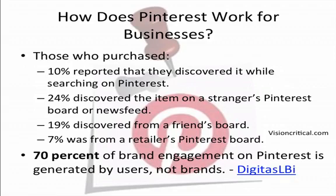And one thing you want to keep in mind, this is from a different study, 70% of brand engagement on Pinterest is generated by users and not the company, which kind of ties into the 7% of the products or services purchased from Pinterest only coming from a retailer's board. Most of it is being found on other people's boards. So there's a lot of room for businesses still on Pinterest to get in there and get people's attention on what it is that they're selling, what their products are. And I think there's no reason you shouldn't be on there with your business.